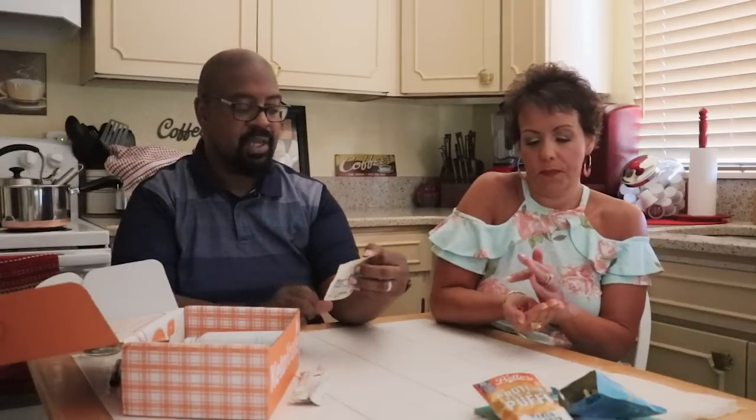I like eating them on my salad, personally. Iota umami flavored sunflower seeds. They taste good. They taste like sunflower seeds. I don't taste any magical flavor. Umami equals a savory taste, so that is one of your taste bud sensors. It's not sweet. This has tamari and apple cider vinegar, which is supposed to be what gives it that umami. Anyway, they're good. I will say that they're good.